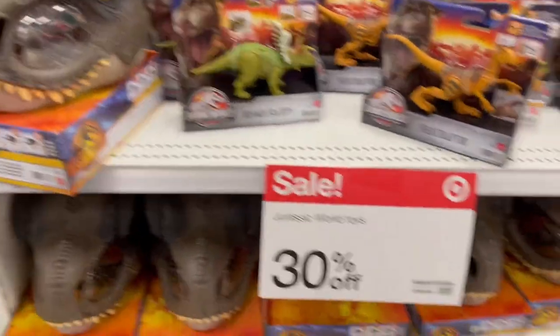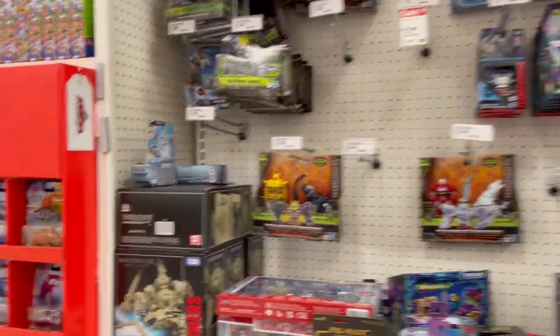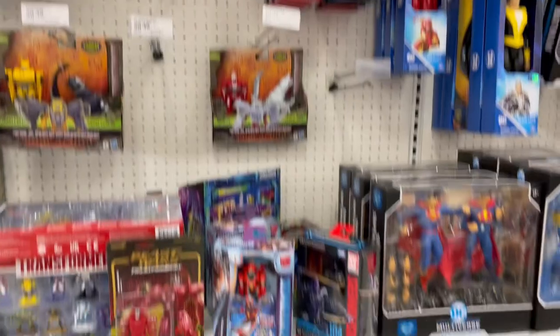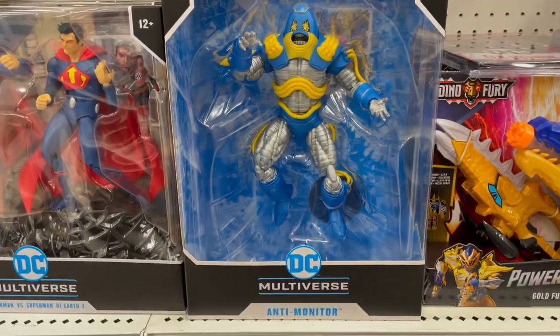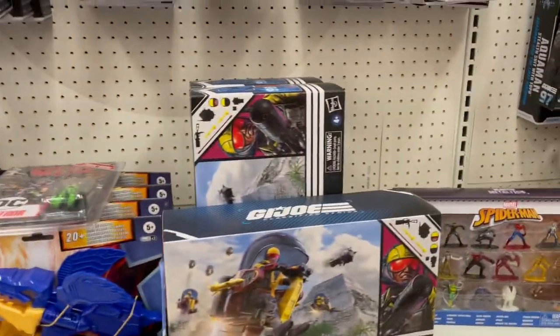Now, what I was saying about them turning up at Burlington, of course, they have the 30% off here. They're moving out the older stock. Also, when it comes to Transformers, we're seeing more of these larger ones, and less of the Evolutions and the Beast Wars. McFarlane's. Two packs. Giant ones. I mean, they've gotten them all.